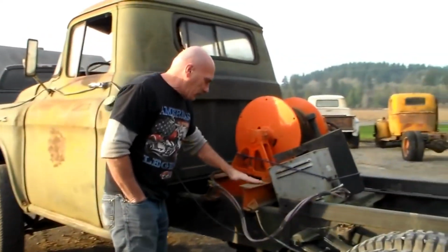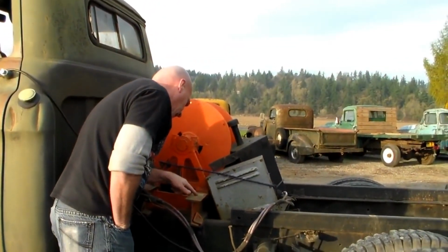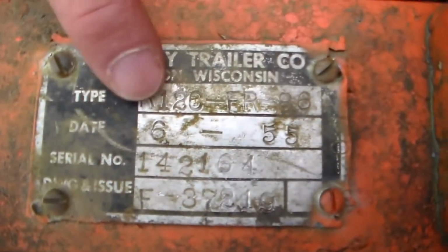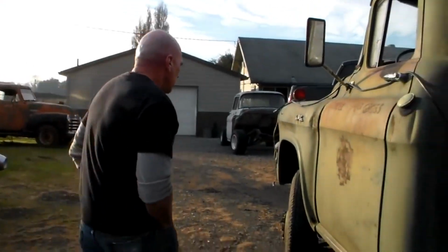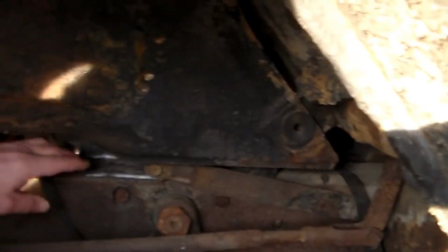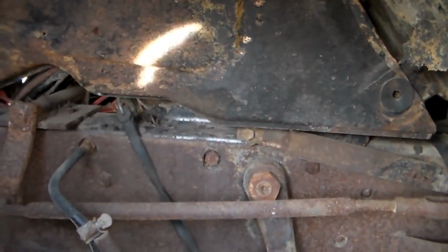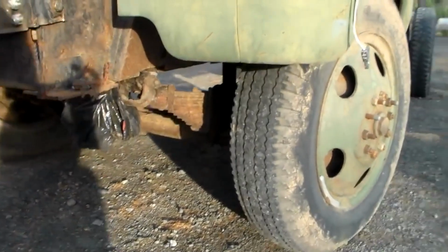And you can see that it was done when it was new, because even the winch was built in 1955. If you look at this tag over here, 6 of 55. So in June of 55, this truck was built, and someone put a lot of money into it. You can see that that plating goes all the way up to the front end. They even went around the leaf spring mounts and everything on it, around the rear leaf spring mount. This whole frame has a 1/4 inch plate steel running all the way from the front to the back. And if you look at the stack of springs on the front of it, it's definitely built up.